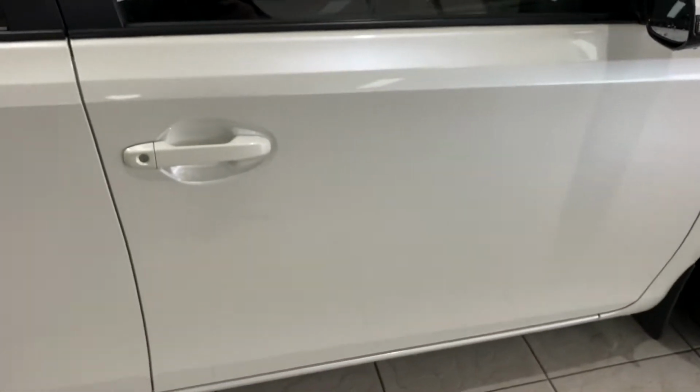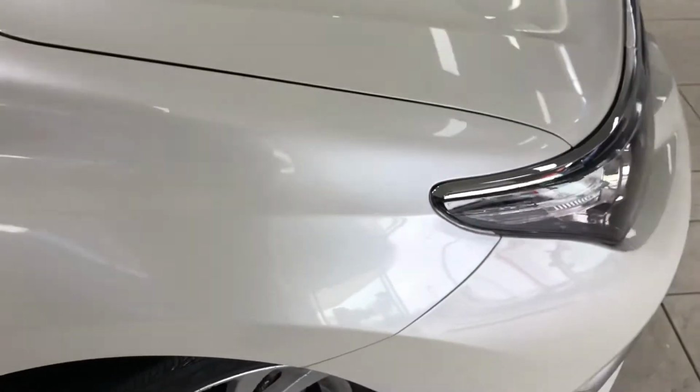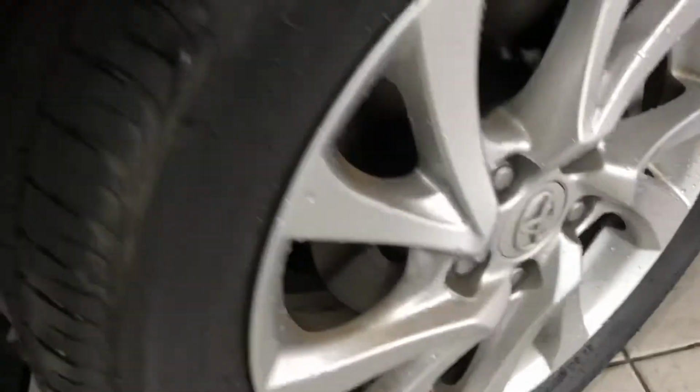Just coming around the car as well, and right back up to the front panelling on the car. So as you can see, car's all in really good condition, really well looked after. Just going around these rims again as well, with the front one. And as you can see, plenty of tread on that tyre as well, so you're not up for a set of tyres anytime soon.